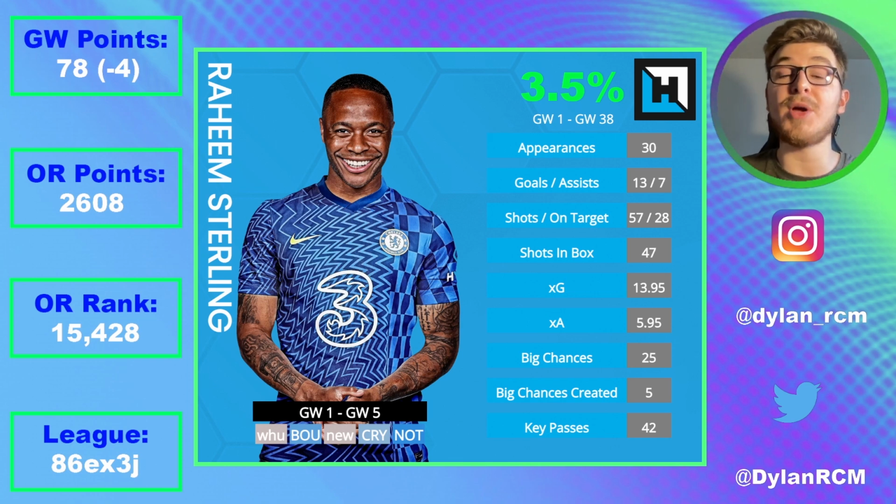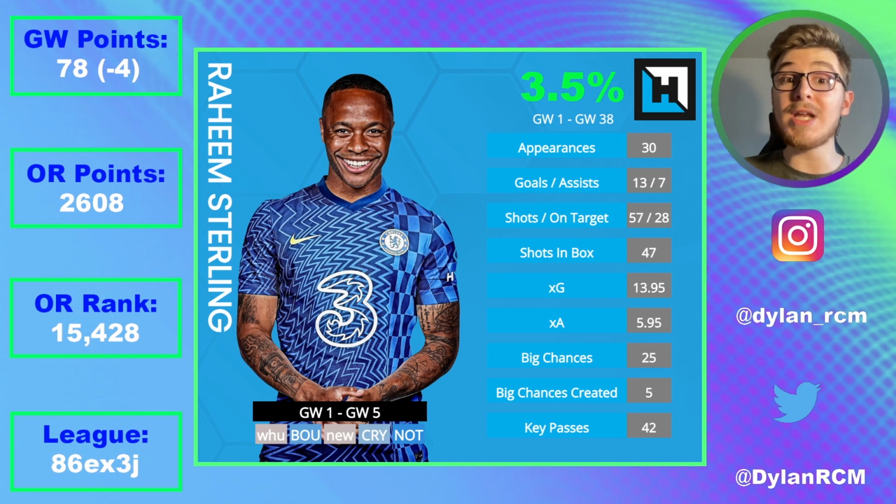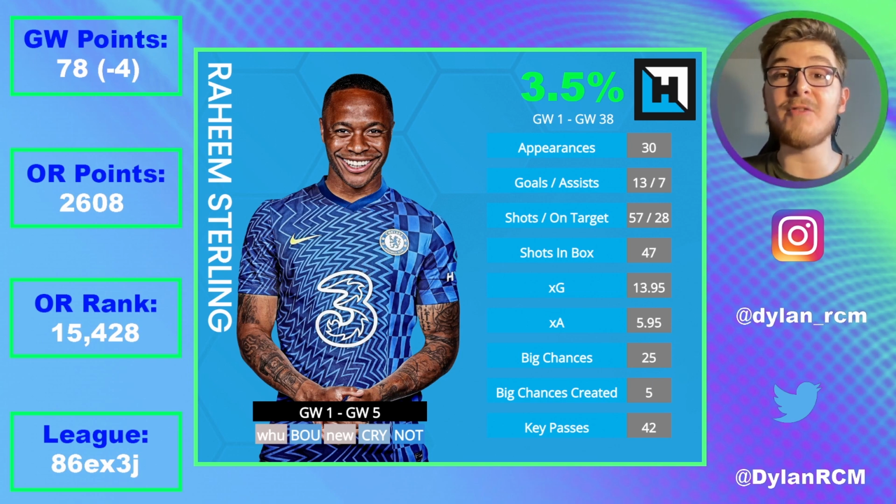and he becomes a serious FPL option once again, and we suddenly have a decision to make in terms of the midfielders. You could even go for someone like Sterling alongside Heung-min Son or Mohamed Salah, and it's very difficult to fit those two in the same team, but a bit easier with these 10 million midfielders. 13 goals and 7 assists last season, very good stuff, great underlying numbers, 25 big chances.